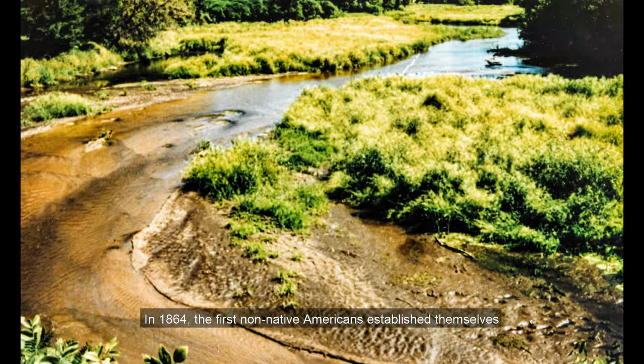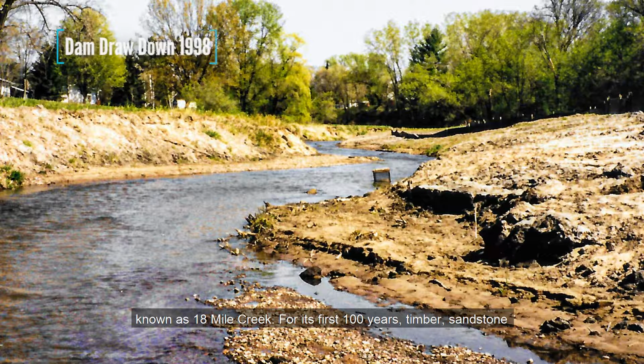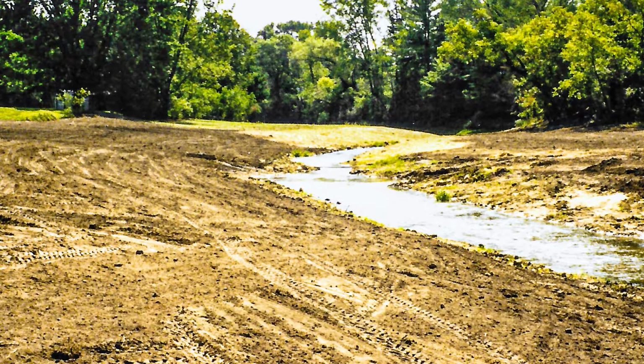In 1864, the first non-Native Americans established themselves on the confluence of the Red Cedar River and what came to be known as 18 Mile Creek. For the first 100 years, timber, sandstone, and agriculture supported the settlement dominated by Norwegian immigrants.